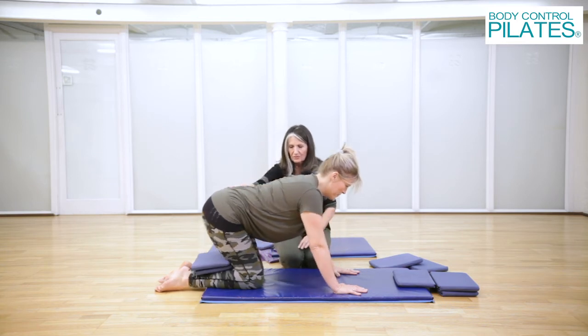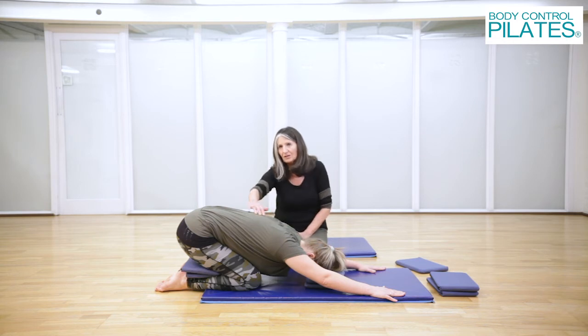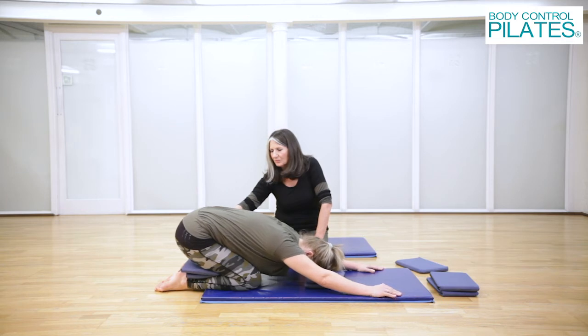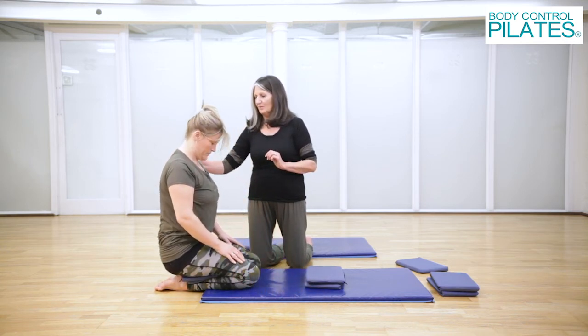Just come back to sit on your heels for a second. If you need to, rest your head on something at this end. So just take a few breaths in this position. Just breathing nice and deep again, right down into your abdomen, and just allowing your spine to stretch the other way. And then when you're ready, again using your deep muscles, curl your tailbone under and slowly roll up, bone by bone, restacking the spine, opening the collarbones. Come up.